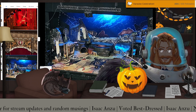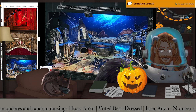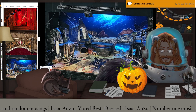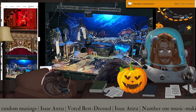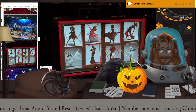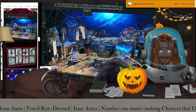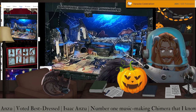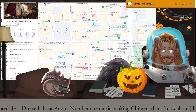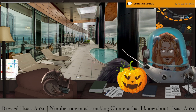How do I find more information about this photo? I can't find more information about this photo. But I mean, that looks like Cats, doesn't it? It's got the Cats vibe. I imagine there's some photospheres in here. That is not where I wanted to go.